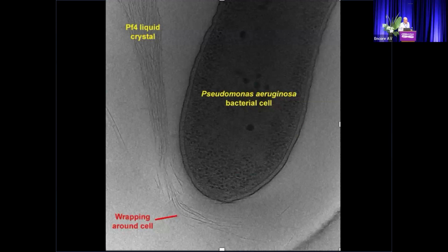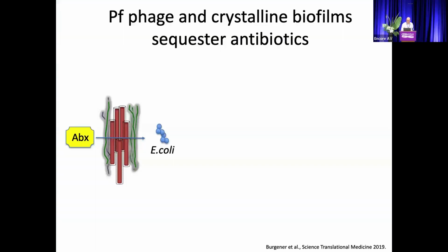You have the Pseudomonas in the middle, and maybe not unlike an M&M or the little pigs hiding from the wolf, it essentially builds a shell of this phage all around it to keep the antibiotics and the immune system out. This is what this actually looks like on a functional basis. And so we developed an assay to look at this. We make these biofilms on the filters. I showed you this a minute ago.